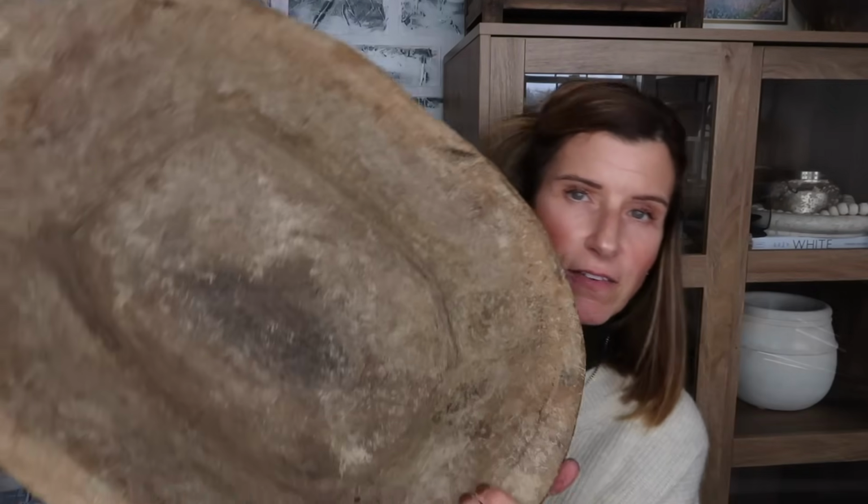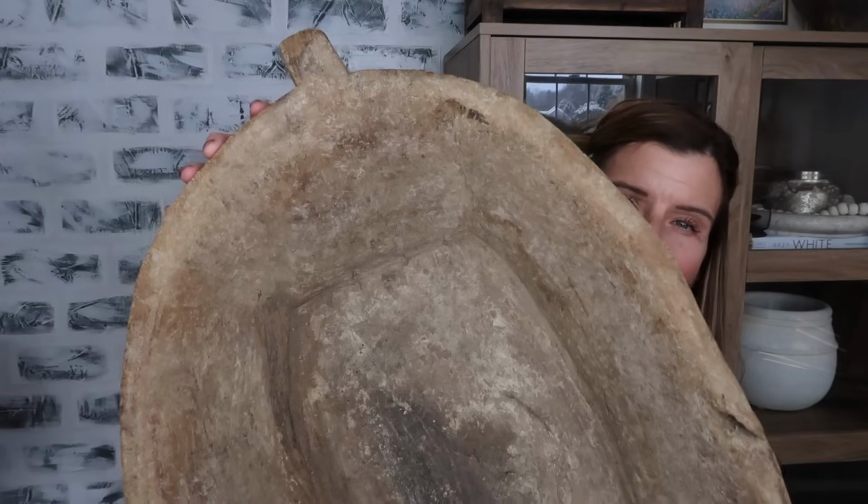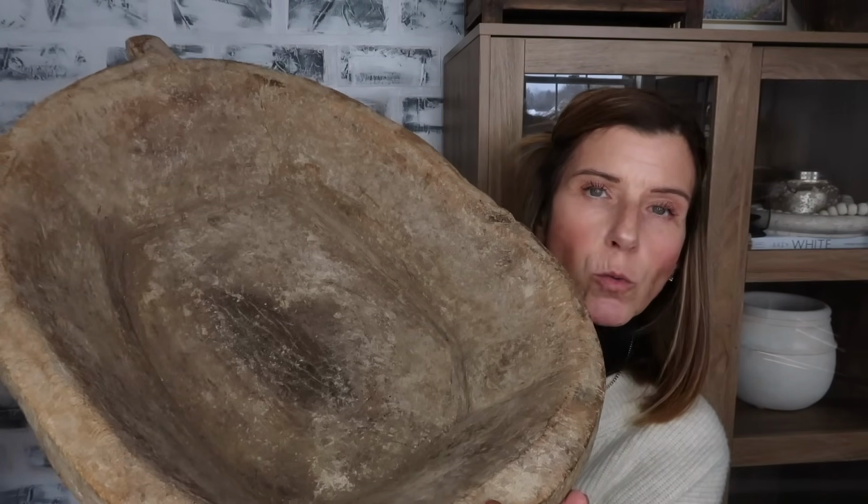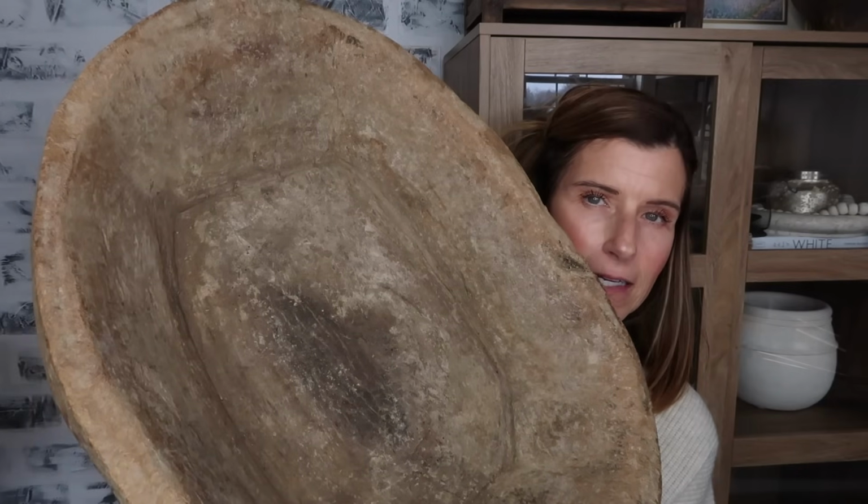But first of all, this thing's heavy. I'm sweating just showing this to you. But I have this displayed on my kitchen table with fruit. I think it makes such a statement. It's a perfect area to put my fruits, keep them displayed.